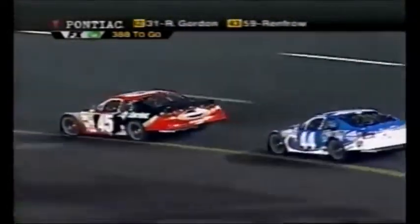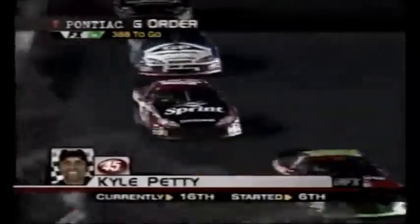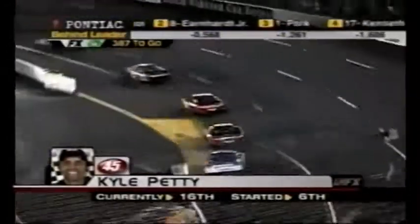Harvick and Burton have worked their way up from the mid-20s into the mid-teens, and Kyle Petty, drifting back now, finds a place in line. Dick Berggren, teammate. Yeah, started 6th right now. He's deep in the field about mid-pack, Mike, and part of his problem was getting caught on the outside. The rest of the problem was he had to use his brakes a lot, and they are not working according to the way he'd like them to work.